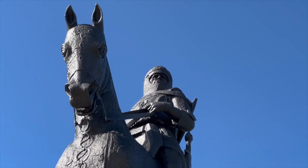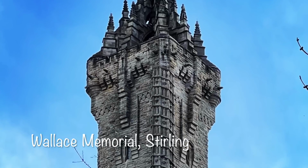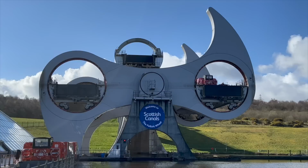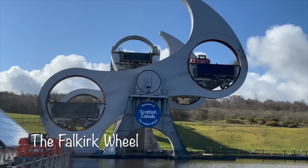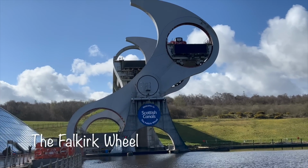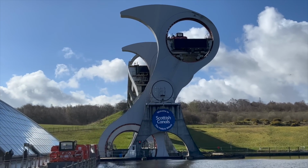And then nearby, this building here is a monument to Sir William Wallace of, what's that film? Braveheart fame. And then we went over to Falkirk. This is the Falkirk Wheel. This is a device which joins two canals via this amazing wheel. It's going faster here than what it actually does, because otherwise it would be far too slow. It's a great device, the first time we'd been.